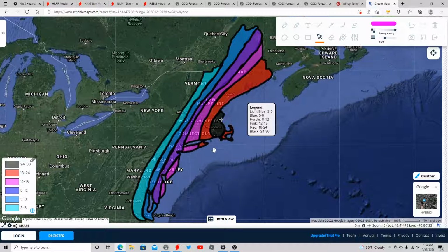And then the bullseye, in that black shade, that includes parts of eastern Massachusetts, northeastern Rhode Island. It also includes places like Boston and Providence. That's where we can see at least 2 feet of snow. There might be a chance where some areas could see up to 3 feet. That's certainly a little bit out there. But either way, there is going to be a lot of snow out there.